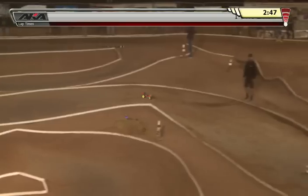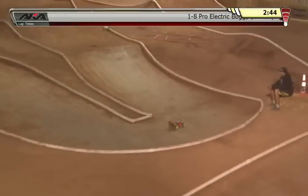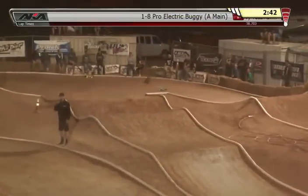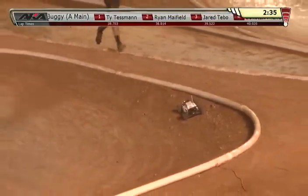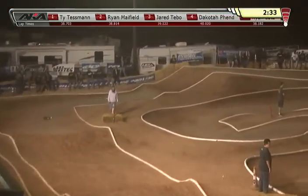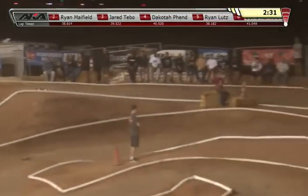Back to the front side, and now Ronafalk with a problem. David Ronafalk looks to be off the track, a steering issue, I believe. I'm gonna have a marshal put that in the dead area there. So that'll give Mayfield a little bit more breathing room.